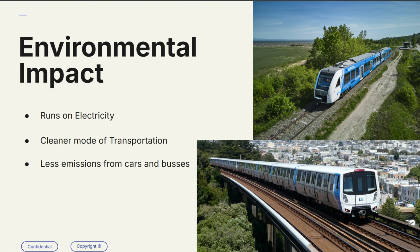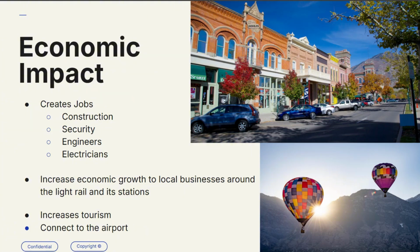Alright, the environmental impact. These trains would run entirely on electricity and would be a cleaner mode of transportation because of that. This would allow for less emissions from cars and buses, therefore helping the environment, especially in Utah County and Utah overall. This is probably the most important key factor, which is the economic impact.